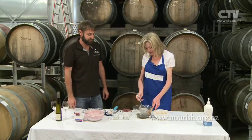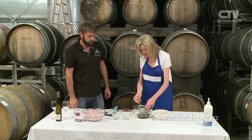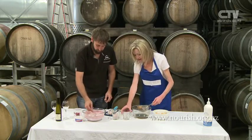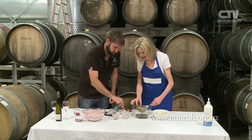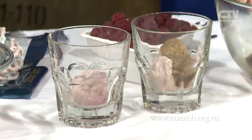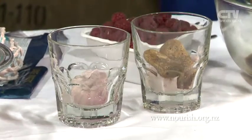Wow, that's amazing. Okay, so do you want to start scooping a little bit of that into the bottom of each glass there? And then I'll pop, that's perfect, lovely. And then same for that one. And I'll just pop about 3 of these on each layer, and then we'll put another lot on top.